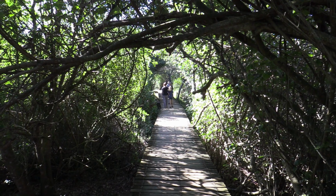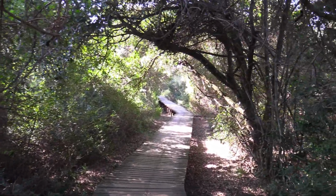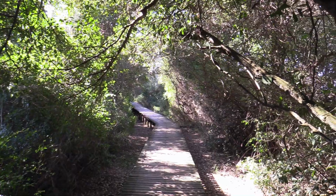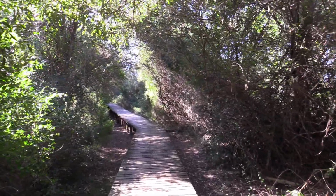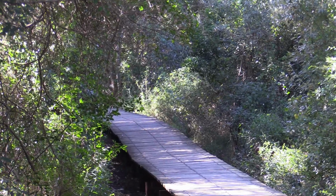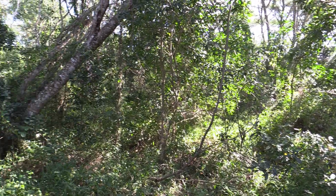The boardwalk is like stepping into another country. Again, you walk through this dense bush and vegetation. It's about 1 kilometer from the car park to the beach. If you are into plant life, you will be in heaven, as there are many different types of plants and trees.